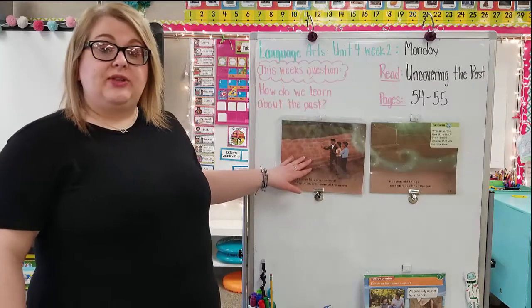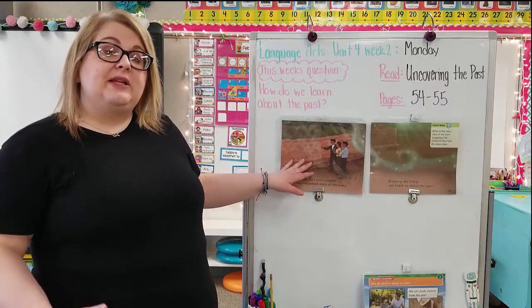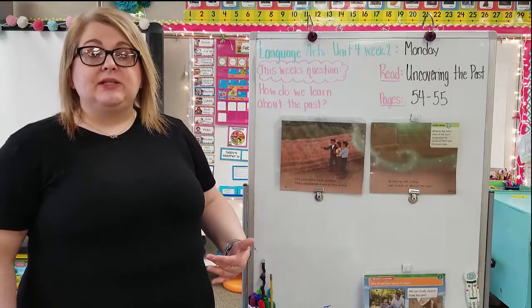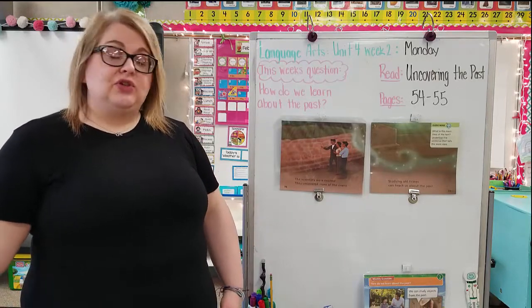So nobody knew that the arena was here, right? They had to dig up to be able to find something about the past. And so the more we find out about the past, the more it can help us in the future. It can teach us how people used to live, so that way we can make improvements to make sure that we do things better in the future.